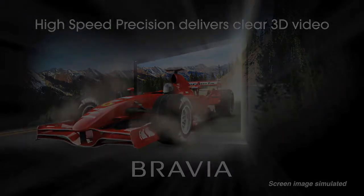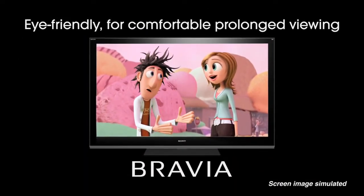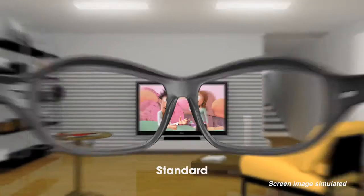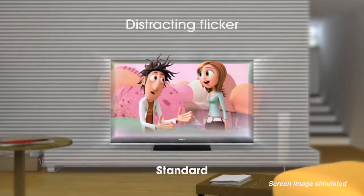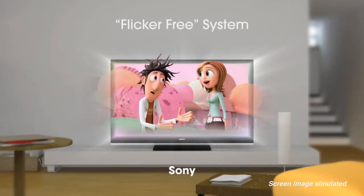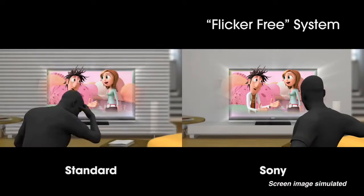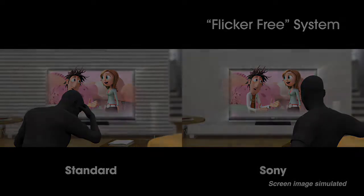Another issue in designing the system is how comfortable are the glasses. What you can do is completely block all the light going into the eyes, and you can see this especially on 50 Hz lighting in Europe. The actual room flickers because it's blocking out the whole eye. Sony's system is flicker free. We do this by designing a system that blocks only the screen image, not all the light in the room. It's really quite interesting how it works.